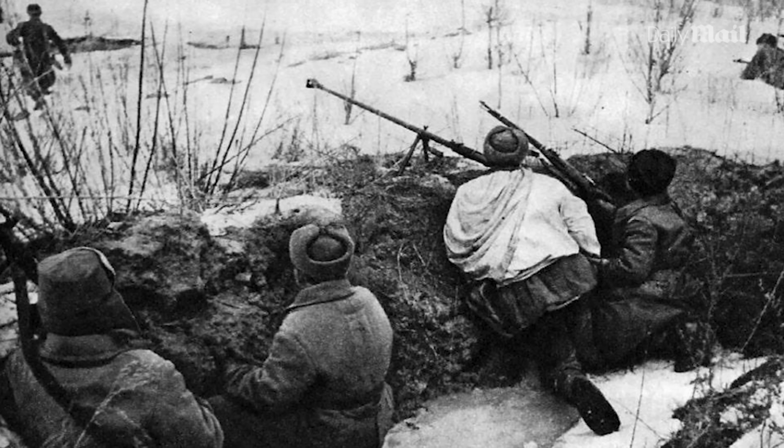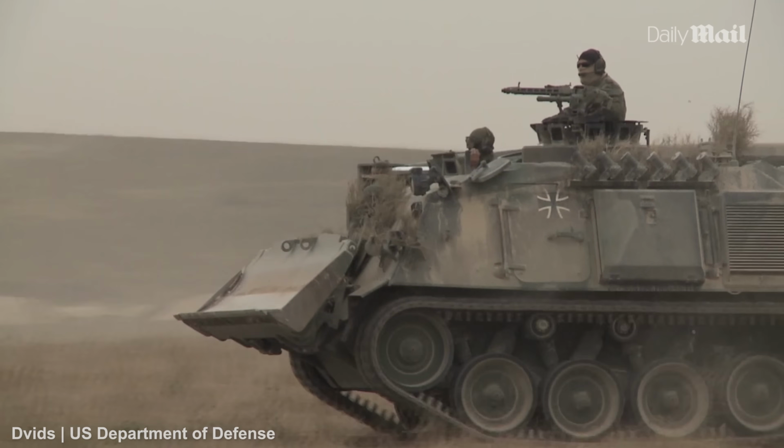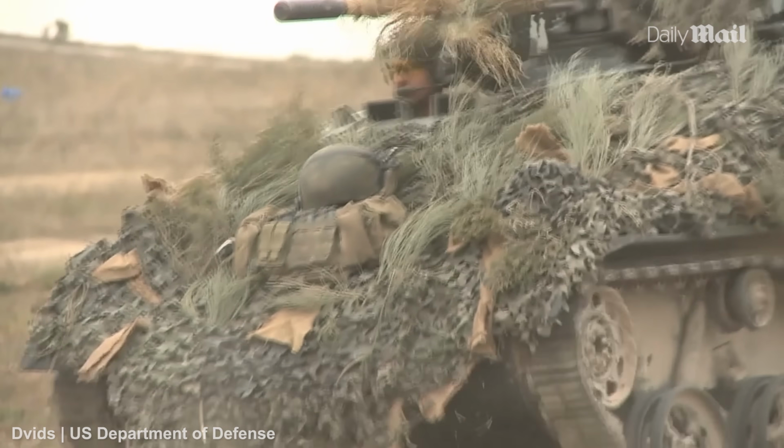Similar rifles were also used in the Second World War by the Soviets, like the PTRS-41. But these were designed to be used over relatively short distances, and by the end of the Second World War, tank armor was way too thick for them to penetrate in any case. So the concept largely fell out of fashion, at least until an American photographer named Ronnie Barrett came up with the idea of creating a large caliber sniper rifle in the 1980s.